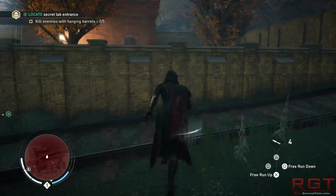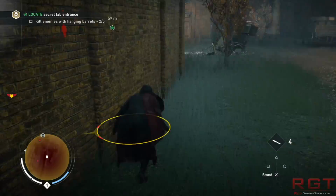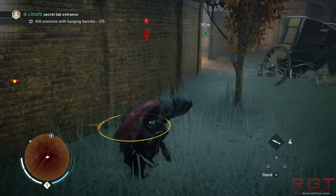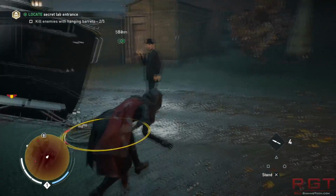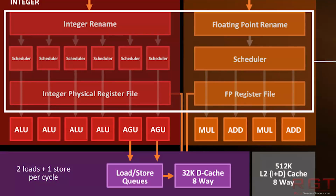Now, Zen comes down to decoders, which in simple terms convert the instructions that the CPU is retrieving from the system's memory into signals which the CPU itself can use to actually execute those instructions. Bear in mind there are multiple different execution units on the CPU, and each of those works in different ways. Now, from what we can tell with the diagram, it appears like AMD have chosen to have separate scheduling units for both integer and floating point workloads.